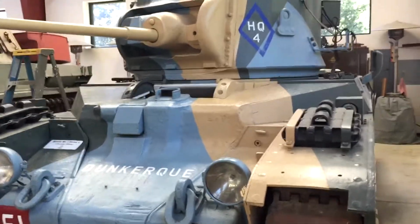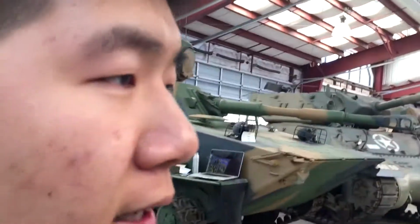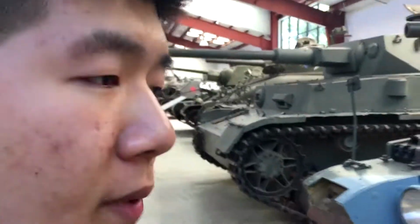You might recognize the Matilda. Yes, we are here at the Military Vehicle Technology Foundation. It's a fine little place. It used to be a lot bigger. It's the Littlefield collection, so there used to be more than 200 vehicles, but now it's only about 20. But let's go through it.